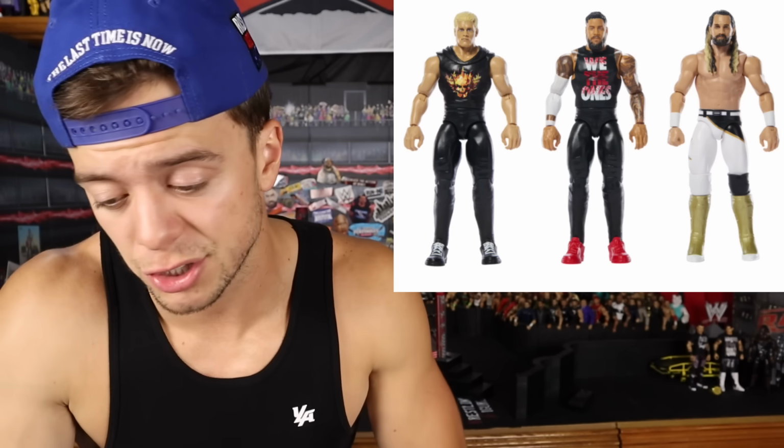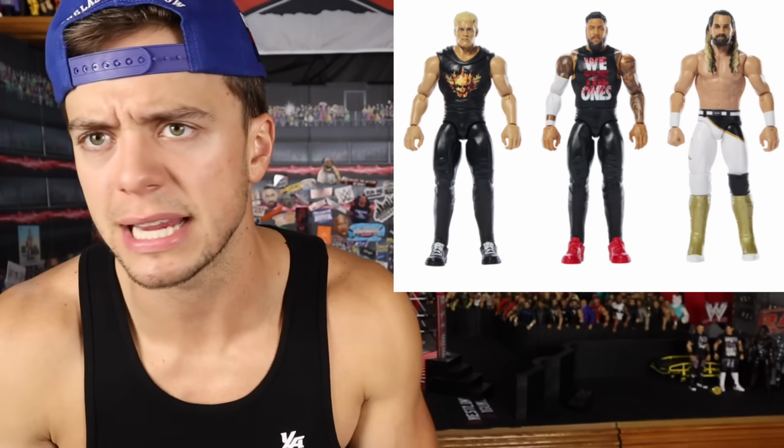I don't know why he wouldn't have the Yeet shirt. And then a random Seth Rollins in there. Once again, all figures we've seen, but I wanted to show it off. It's a solid 3-pack of figures.